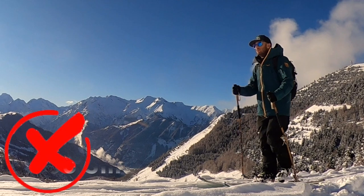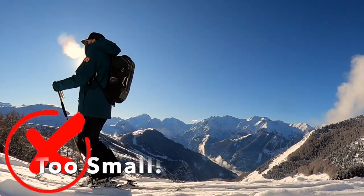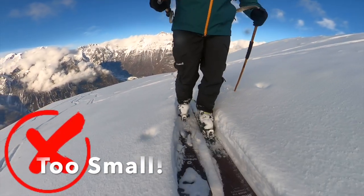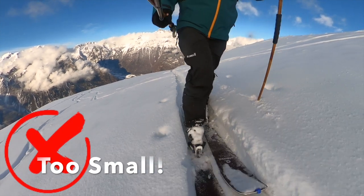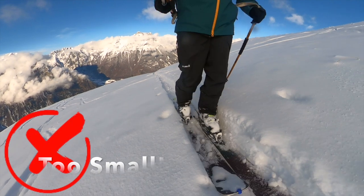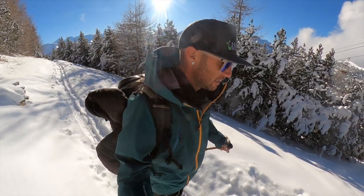These first ones you're looking at are far too small. Although it feels like you're not using a lot of energy because it's going in very small steps, small increments, that shouldn't use too much energy, but actually it's repeated. You're doing so many thousand more steps than you need to do. So in the long run, it's definitely going to be a waste of energy.